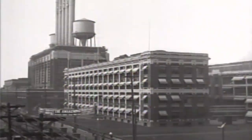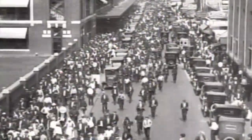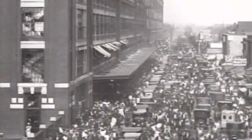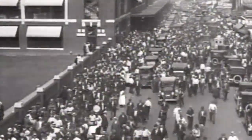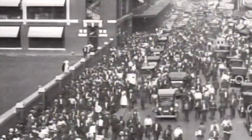People come from all over the country to work at the Highland Park Ford plant in Detroit, Michigan, earning a royal sum of $5 a day. This modern manufacturing facility runs 3 8-hour shifts, producing Model T automobiles around the clock, providing much-needed income for many American families.